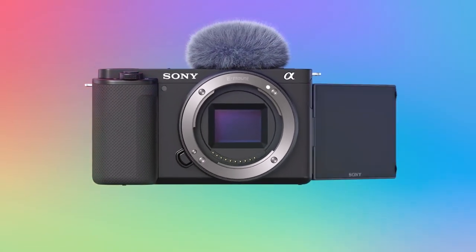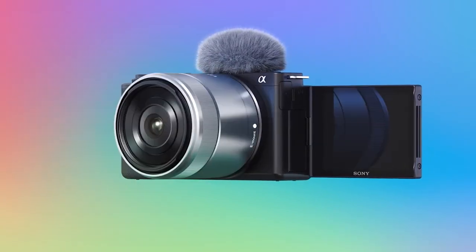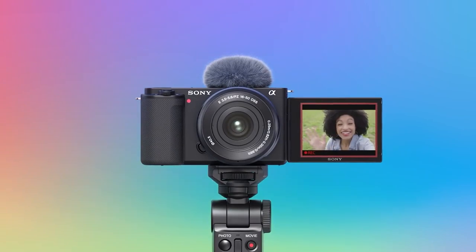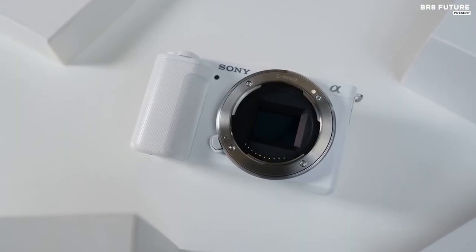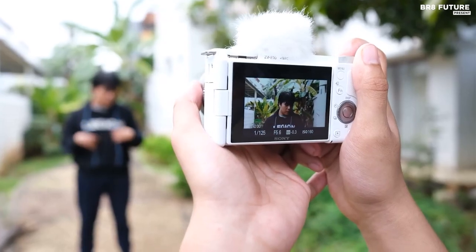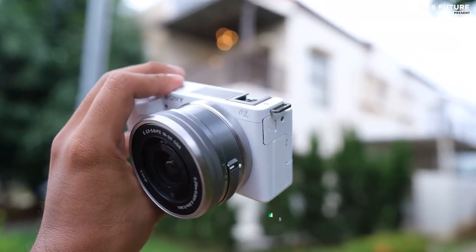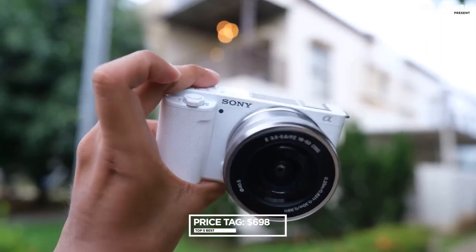In conclusion, if you're looking for a highly capable and portable camera that's perfect for vlogging, the Sony ZV-E10 is an excellent choice. With its advanced features and specialized shooting modes, you'll be able to take your content creation to the next level. The Sony ZV-E10 is priced at $698.